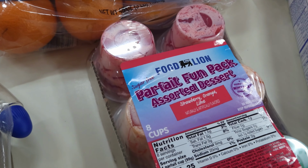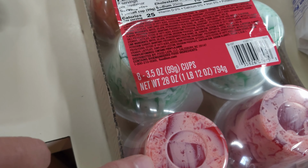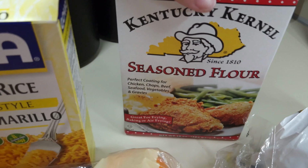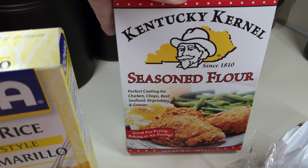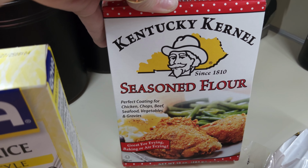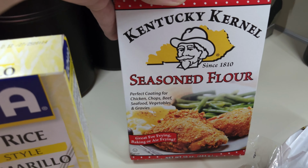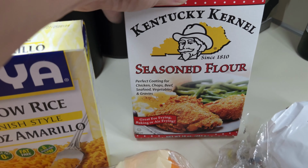And I also got some of these sugar-free parfaits that have the little Cool Whip in them and the Jello in them, because those are always just good to munch on whenever you get hungry. So I've got those. Sammy from Managing the Maze got some of this, and I asked her, was it good? And she said, yes, it was very good. So I have got some of this Kentucky Colonel seasoned flour to fry some chicken in and see how good this really is. She said it's good. It's got to be good. So I got some too.